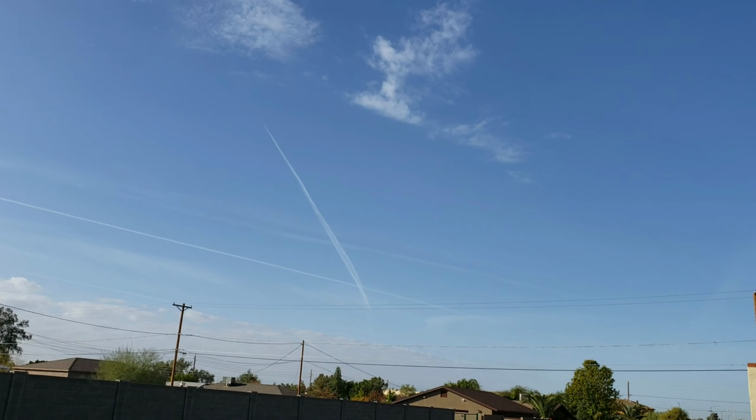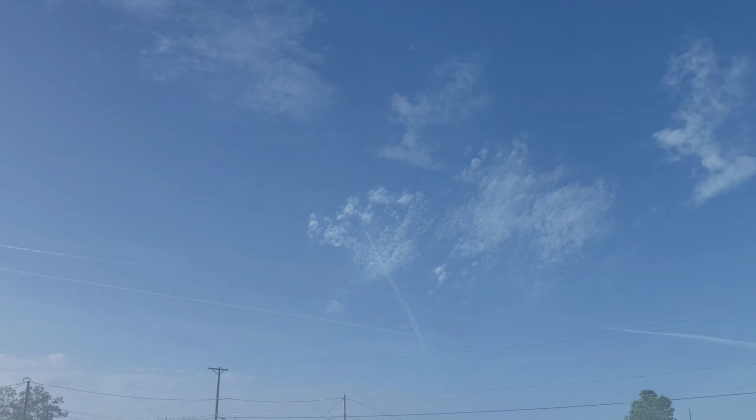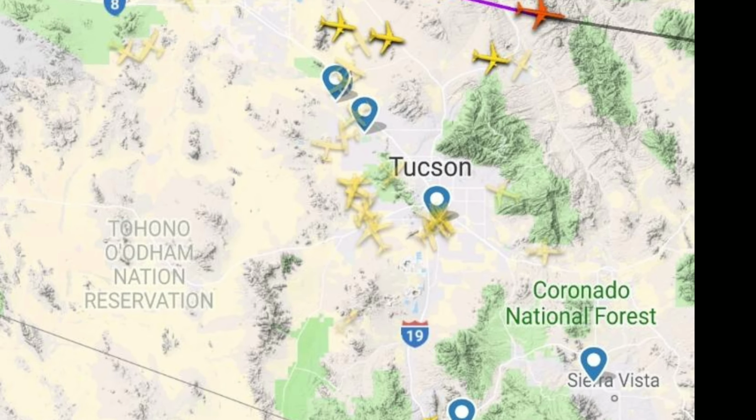So now he's just making a super long contrail, but not a persistent contrail. So there's certainly a difference. Pretty long contrail, but it is melting. Pretty cold up there. Okay, so I reset my flight radar, and it is working now, which has never happened. And this guy turns out to be United Airlines, and this is what I found. That was United Airlines.